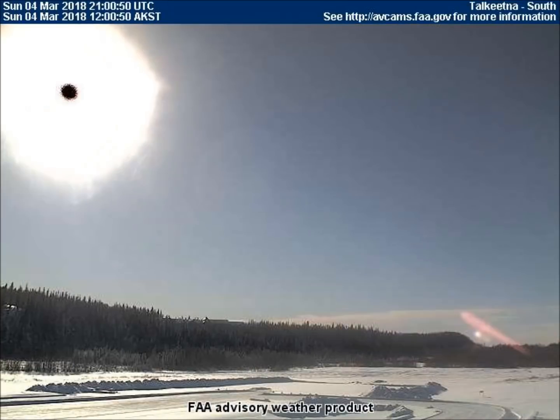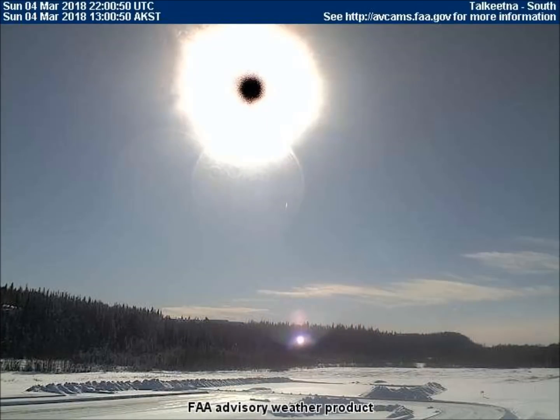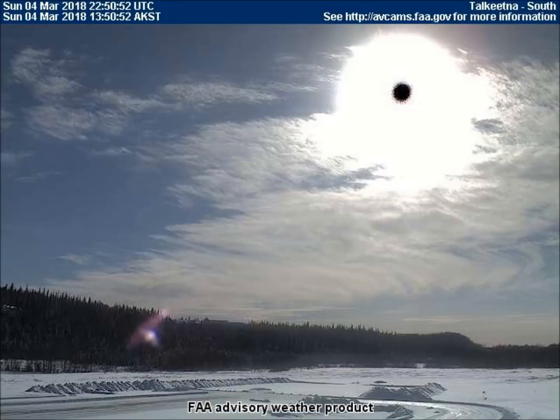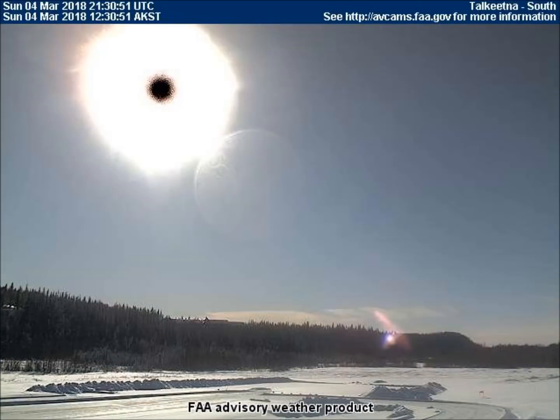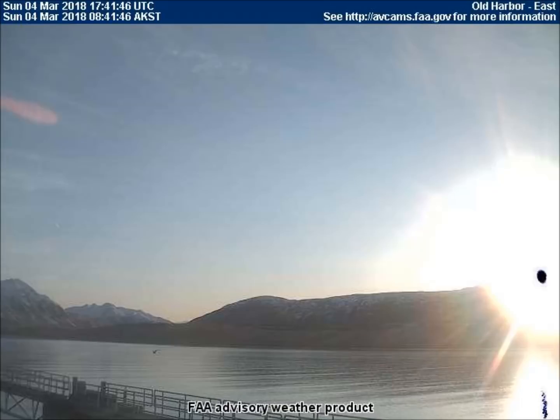The south-facing weather cam in Talkeetna, Alaska, shows another eclipse with a large planet full of craters. Notice the airplane-shaped reflection of the concealment jet, which aligns itself with the eclipsing planet and the black center of the sun simulator for optimum concealment. This planet has some very interesting craters and texture to it, which are really brought out with some contrast applied. From Old Harbor, Alaska, we see the black dot reflecting upon the water, proving that it is not a camera issue, but an actual piece of equipment.